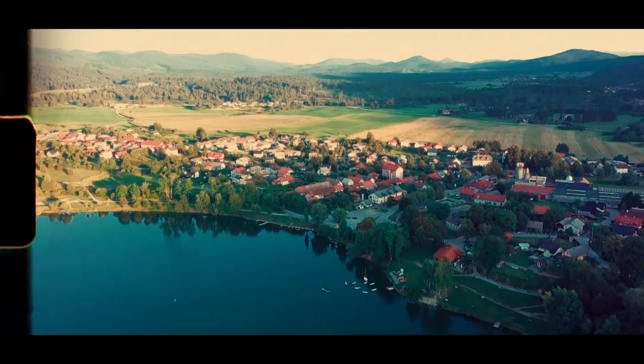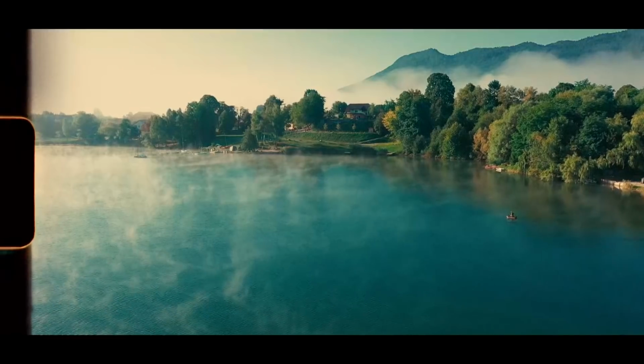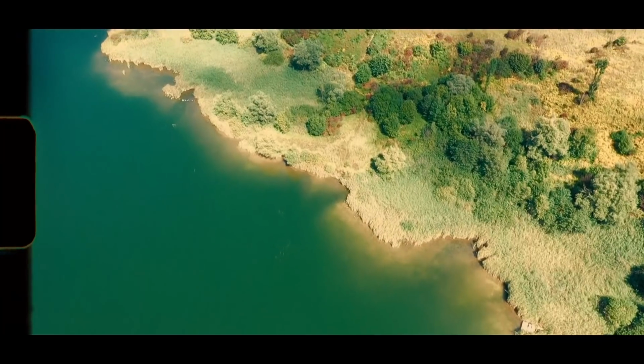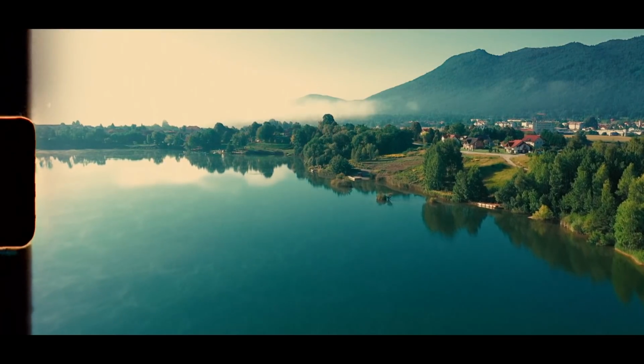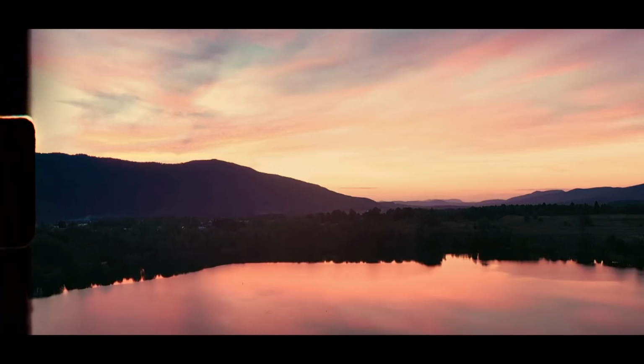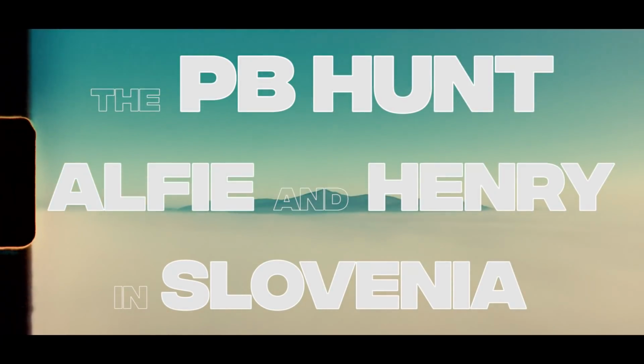Nestled in the heart of a small Slovenian town surrounded by rolling pine forests lies Lake Kacheria. At 90 acres, it holds a staggering number of carp, all shapes, sizes and colours, with a handful over the magical £50 mark. Oh, and an 80-pounder. Our aim though? To beat our personal best in this little slice of Slovenian paradise.